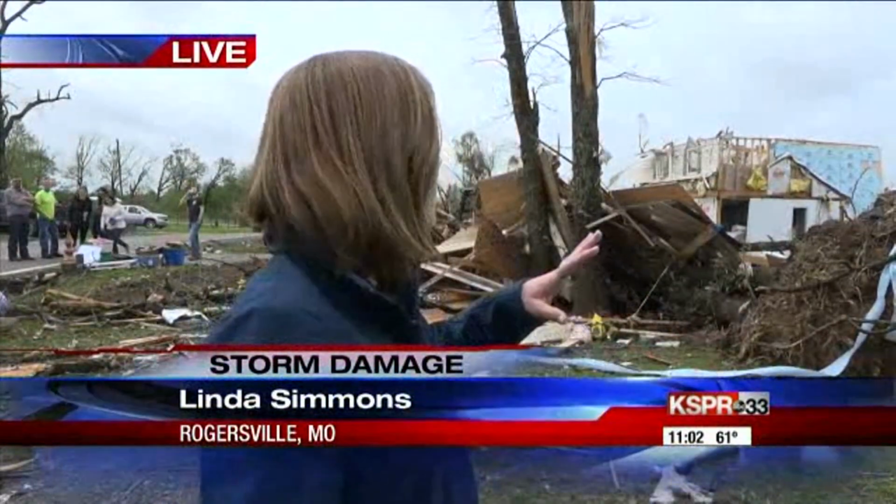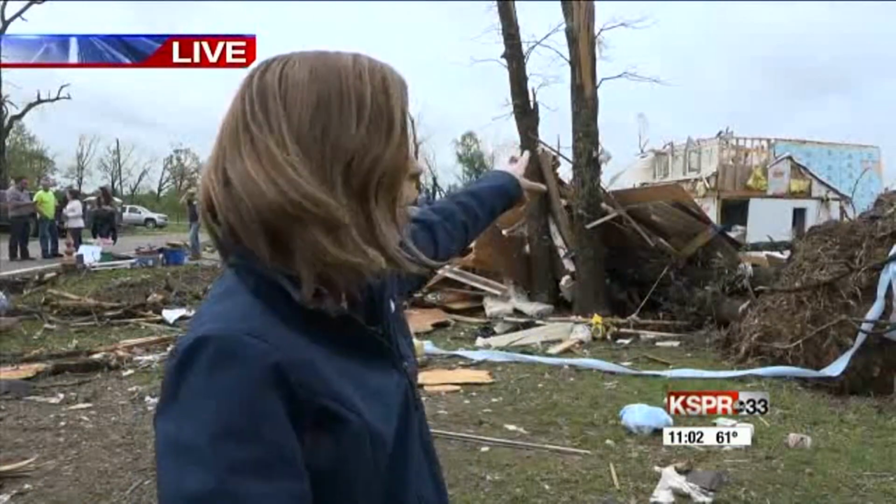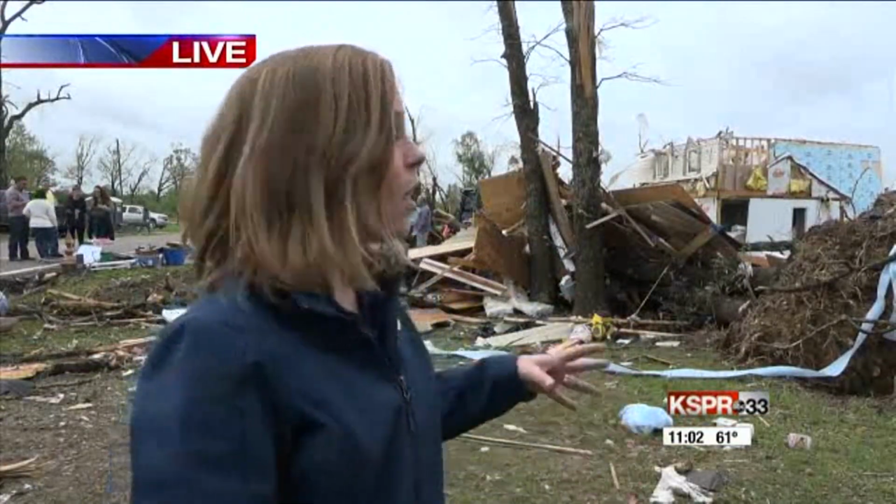Yeah, I'm on Farm Road 213, just south of Highway 60, west of Rogersville. As you can see behind me, there is debris everywhere. One home destroyed. You can see right here, large trees uprooted and debris covering everything except for the roads that they're trying to get cleared today.